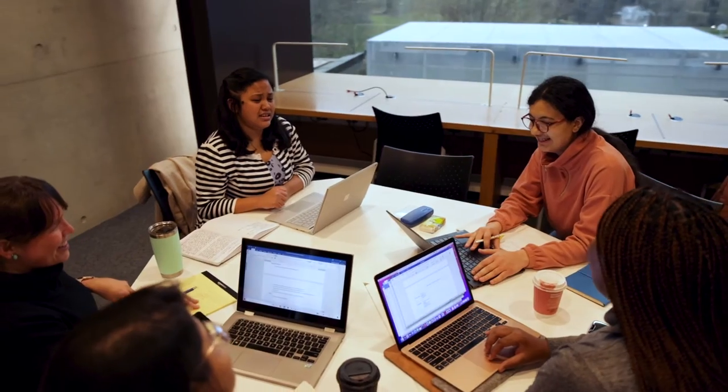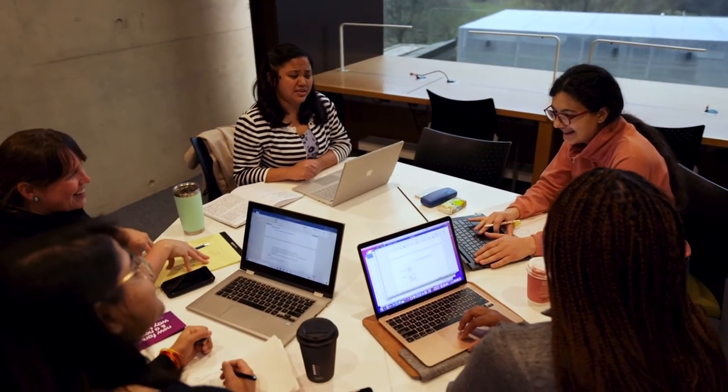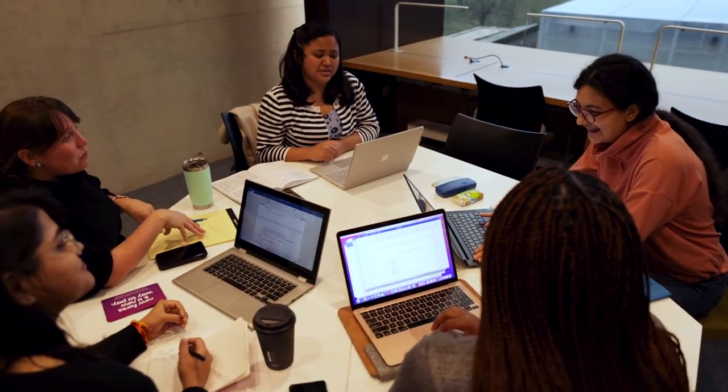The Human Rights Clinic of the University of Essex has two components. The first component is a module where students will learn transferable skills. So they will build on the research skills that they acquire in all the other modules, and they will learn things that are going to be very helpful for them throughout their careers.